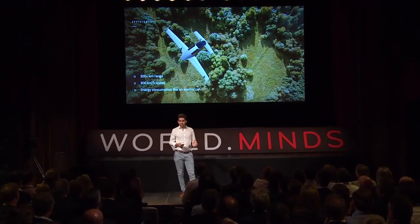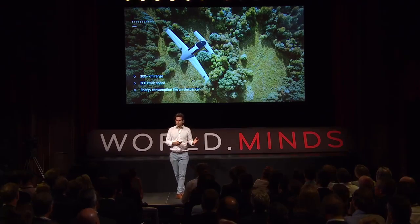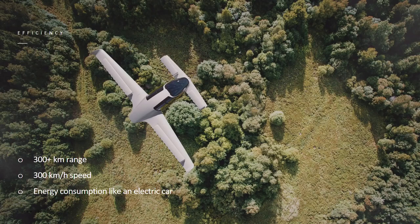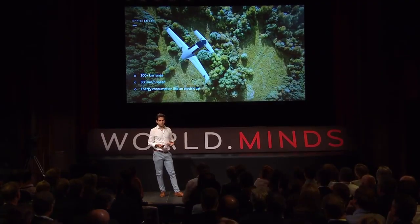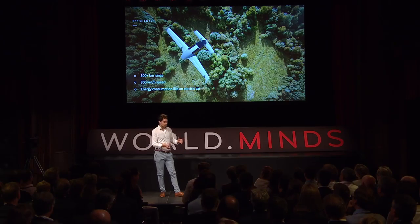And because of the efficiency of these jet engines in cruise flight, we get an all-electric range of 300 kilometers with the aircraft at a speed of 300 kilometers per hour. If you put that in contrast, it's the same energy consumption per kilometer like an electric car today, but you are 5 times faster. So this is by far the most environmentally friendly means of transportation that we have if you put the speed and the energy consumption in contrast.